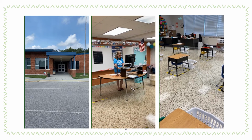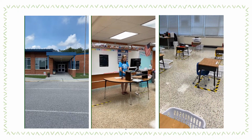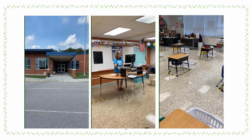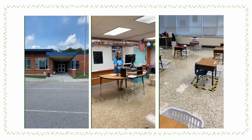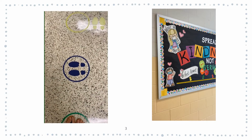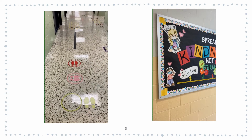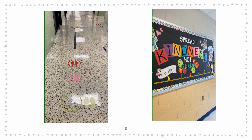We've had to make some changes to make sure that we can all stay together by staying 6 feet apart. That doesn't mean we won't find ways to have fun around school or to show the students how much we care about them.